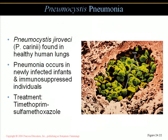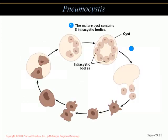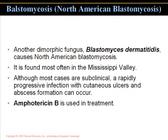Pneumocystis carinii is found in healthy human lungs. The pneumonia occurs in newly infected infants or immunocompromised individuals. You treat these individuals with sulfa drugs. Trimethoprim-sulfamethoxazole is the treatment of choice at higher doses, typically much higher than what we give for individuals who may not have this type of opportunistic infection.